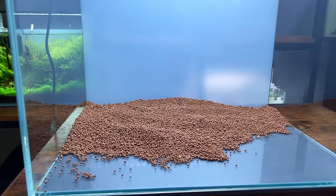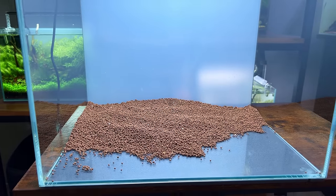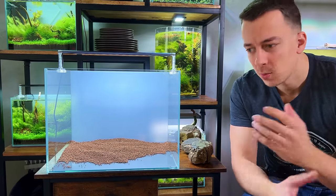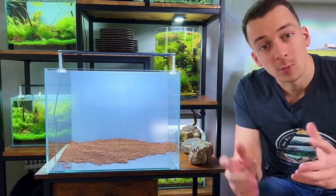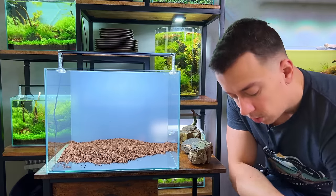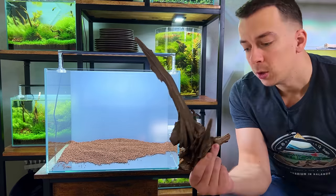I'm just starting with a thin layer of aqua soil, just so we have like a little base to put our hardscape on. So I always like to play around with the hardscape before I start making the video, just so I'm a little bit better prepared and kind of know in which direction we're going. So I've selected some really nice pieces of hardscape. Let me show you the wood first. I'm going to be using this stuff.